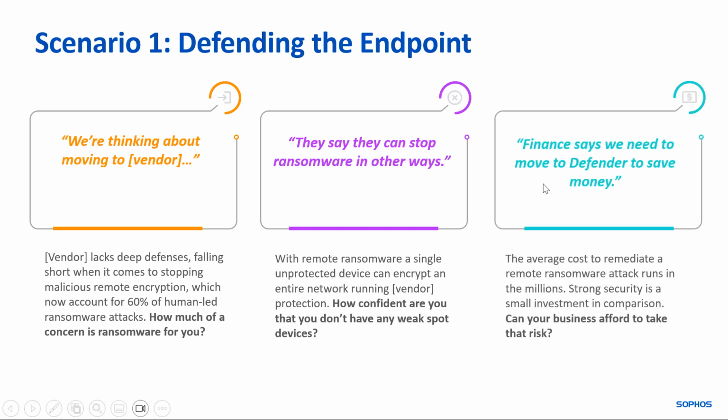You'll also hear from customers thinking about moving to Microsoft Defender that their finance department says they need to move to Defender in order to save money based on Microsoft licensing costs. So here's where you turn the conversation to the overall cost in the event of a ransomware attack. The average cost to remediate a remote ransomware attack runs in the millions. Strong security is a small investment in comparison. So ask the customer, can they afford to take that risk?